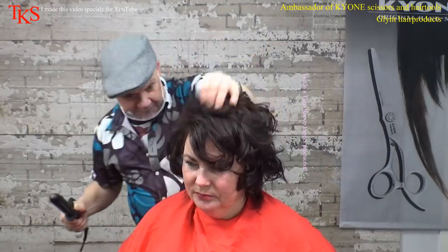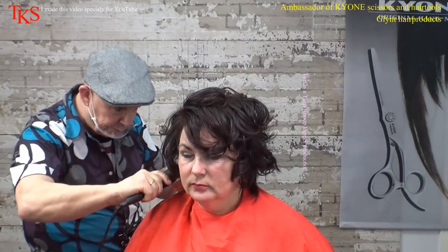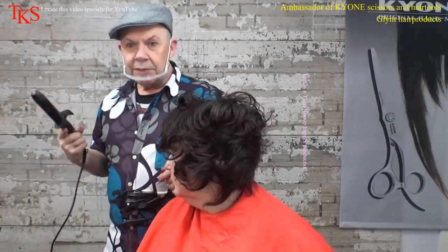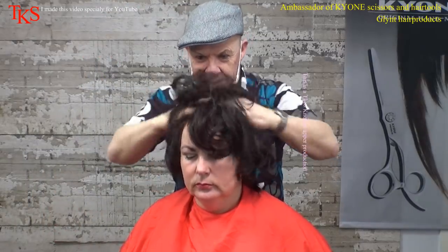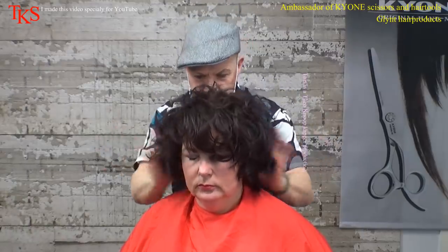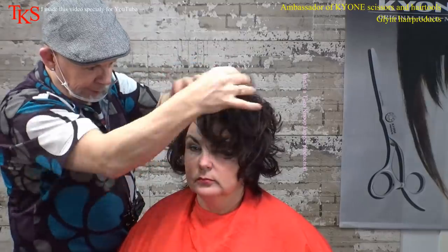Check. So, for so far, this part of fun with iron. So now I just wiggle it around to get that volume that I want. That crazy messy look.